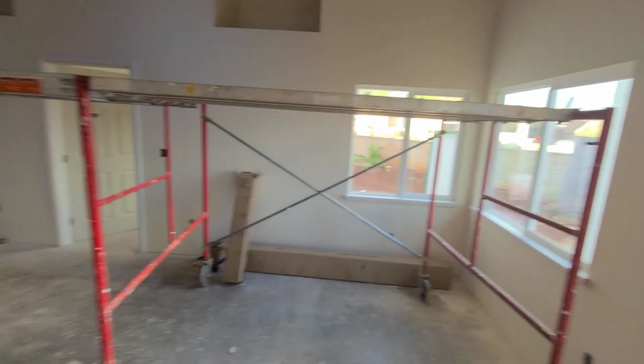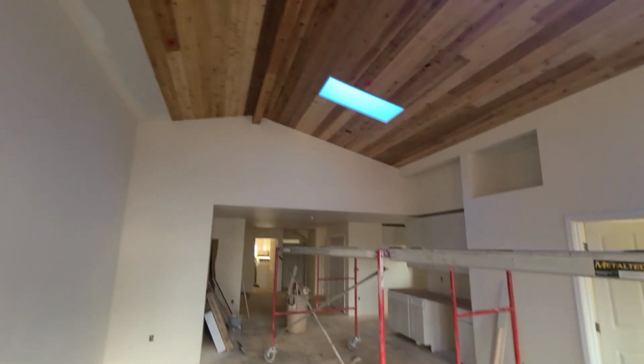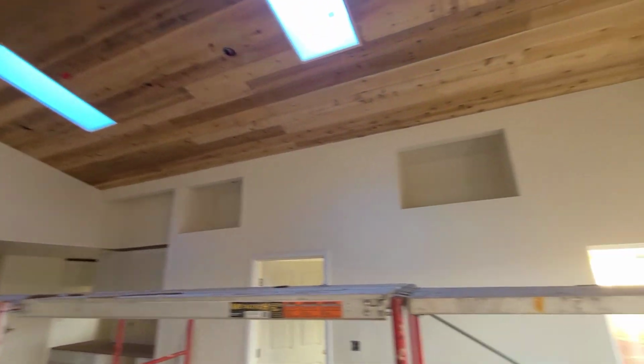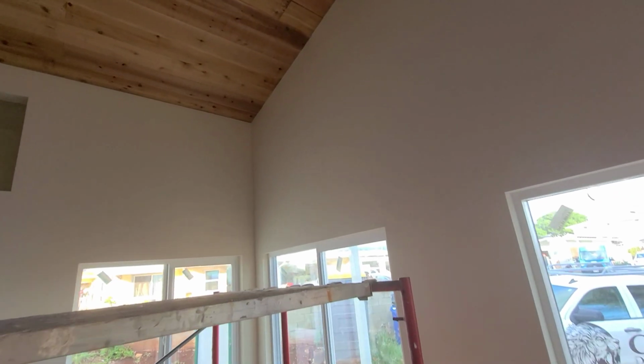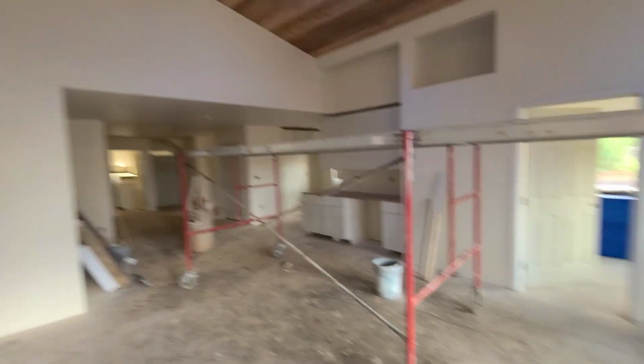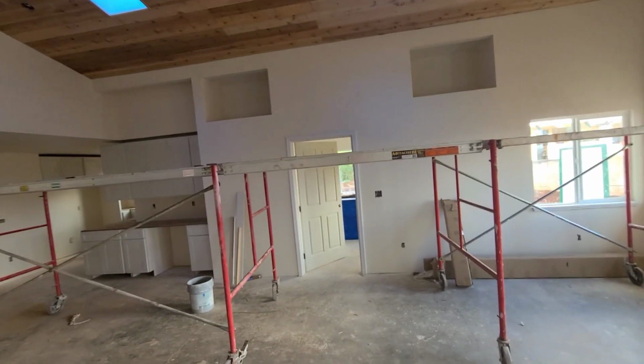All right, guys, so back at this job. This thing is beauty. These guys are doing a great job. They're going super tight, so all that needs to be done is caulk, but they're almost done. I left my scaffolding here, so it's working out perfect for them.